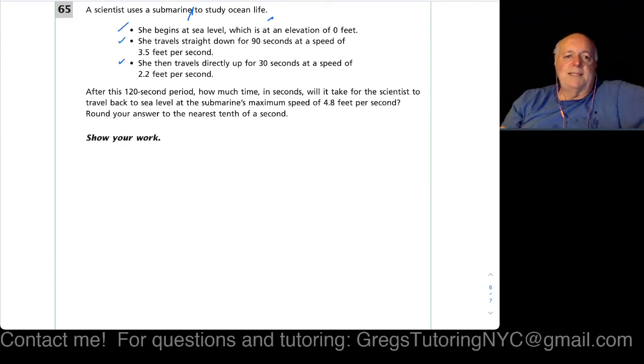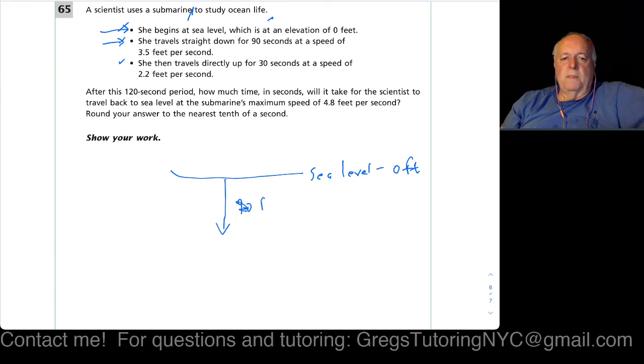So she begins at sea level. Like I was saying earlier, we're going to write stuff down, which is 0 feet. Okay, so we did that. She travels straight down for 90 seconds at the rate of 3.5 feet per second.